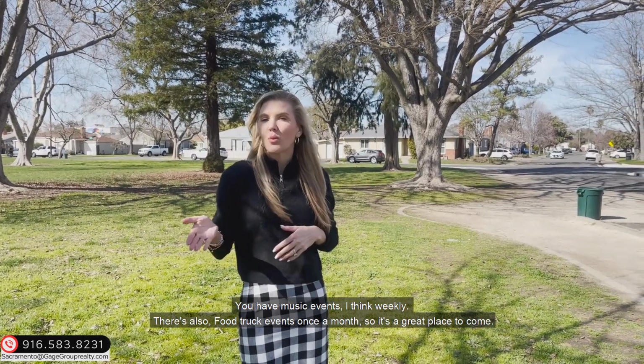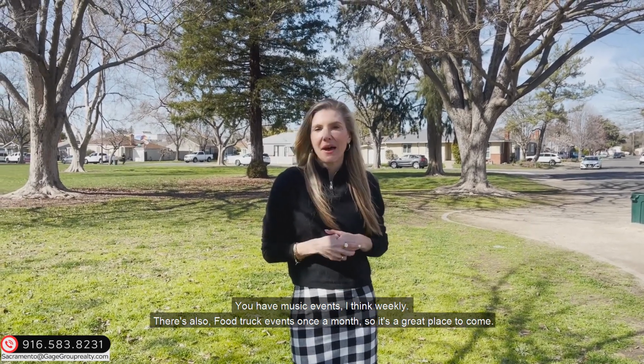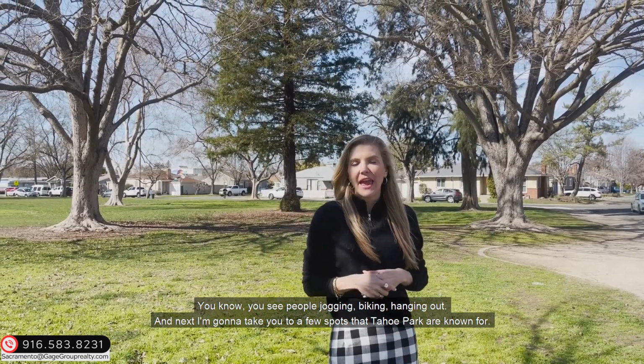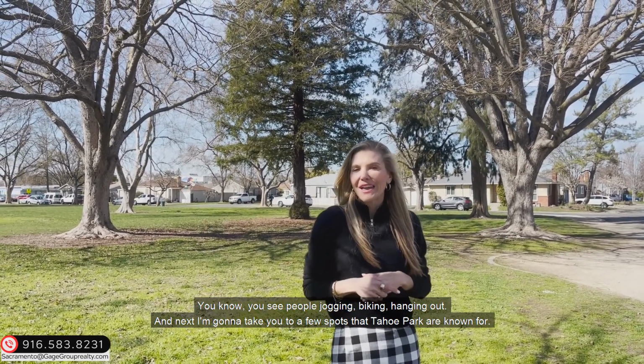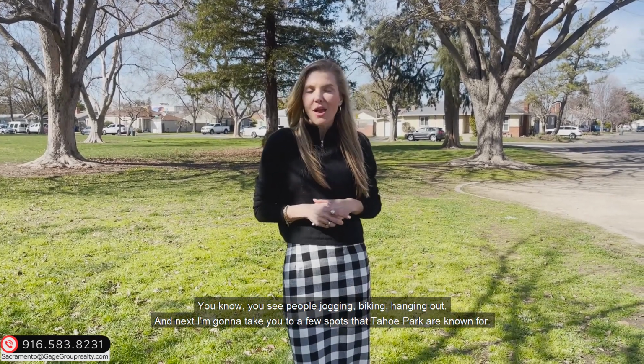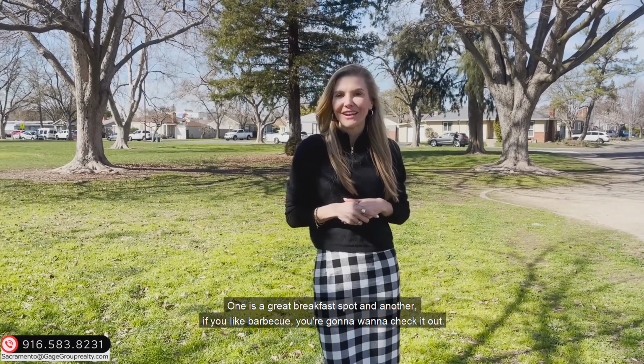Music events, I think weekly. There's also food truck events once a month. So it's a great place to come. You know, you see people jogging, biking, hanging out. And next, I'm gonna take you to a few spots that Tahoe Park is known for. One is a great breakfast spot, and another, if you like barbecue, you're gonna wanna check it out.